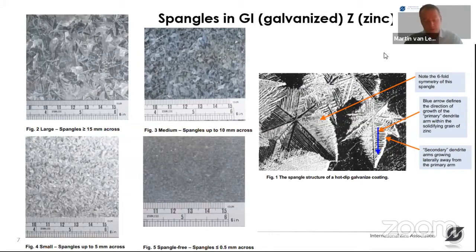Quality of the coating is not affected by spangle formation. Users often ask if there are specifications that govern the size of galvanized spangles. Unfortunately, there are no quantitative specifications that require this feature of galvanized sheet.